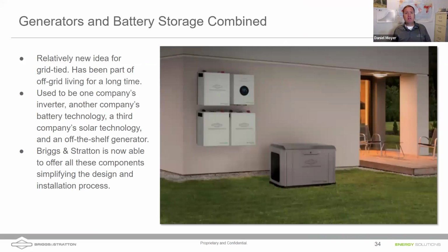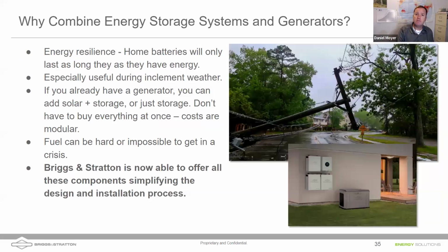Combining generators has always been a topic for off-grid, but really now that we can be a company that can offer both generators and energy storage systems, I see this happening more and more on grid applications. It used to be that we would have a Magna sign with an automatic generator start, a Briggs & Stratton generator, simplified batteries, all these different parts and pieces. Now it can be all under one roof, all under Briggs & Stratton Energy Solutions with one tech support call, one warranty, and frankly, one business development manager or one salesperson can offer all of these.